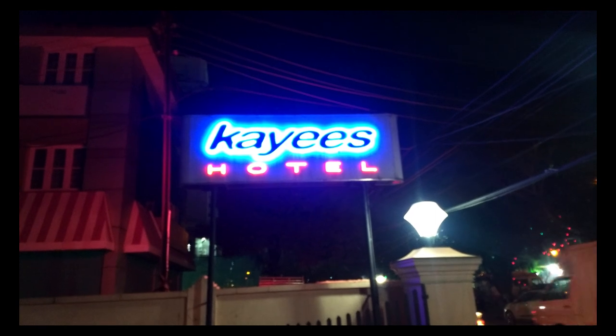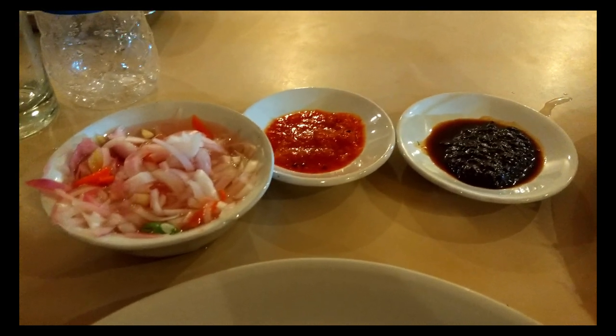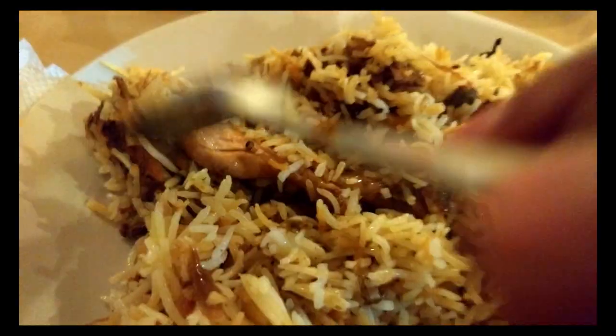So guys, I have come for my dinner. I chose Kai's Hotel. It's in old Cochin, and it's very famous for its biryani, chicken biryani and mutton biryani. So I'm going to have my mutton biryani. So here it came, the biryani came with some onions, chutney, and this is the biryani, guys. So it got served. I got the leg piece.